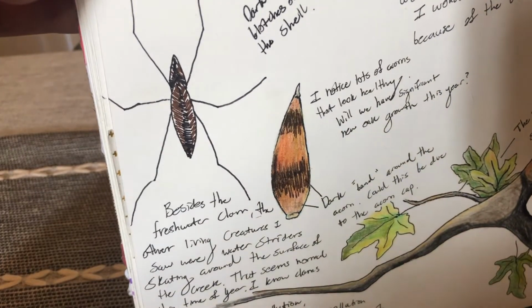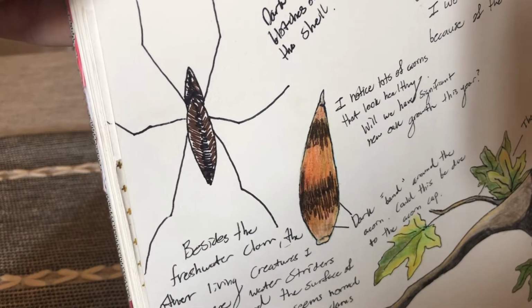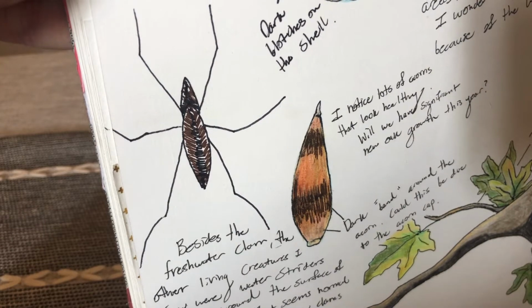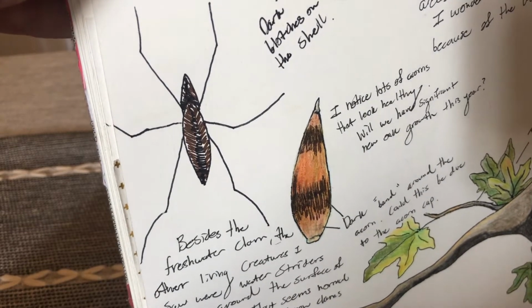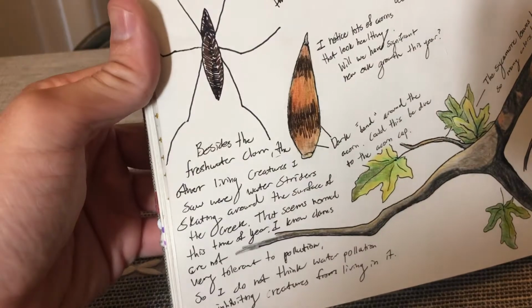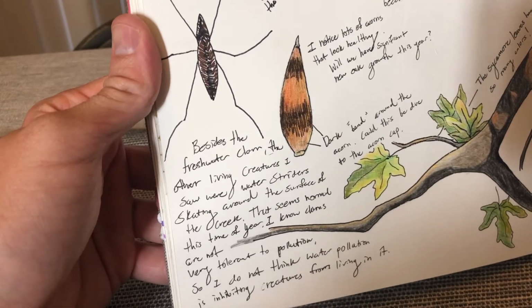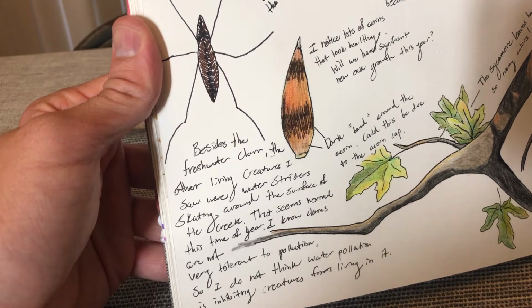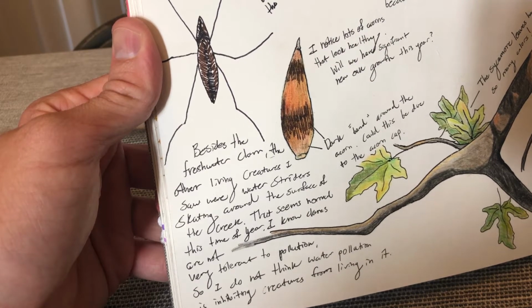Funnily enough, the only living thing I saw besides those freshwater clams were some water striders that you can see here. And I just did a very simple illustration of those, hardly any labels, but I wrote a bit about what I saw. Besides the freshwater clam, the other living creatures I saw were water striders skating around the surface of the creek. That seems normal this time of year.